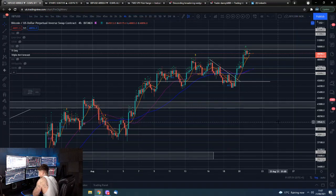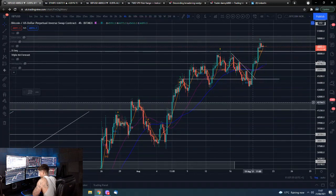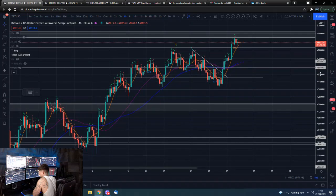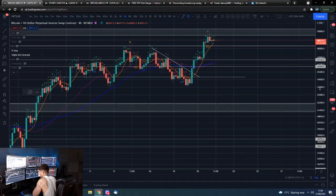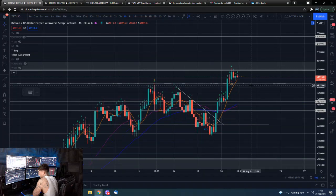Charts. Yes, so Bitcoin on the 4-hour, what an absolute beautiful move we've got going on here. Obviously we broke this trend line, we broke these highs, we accelerated up into, well, literally bang on the underside of our next level of resistance on a 4-hour 9, no less, where we are now trading a bit of sideways to down.